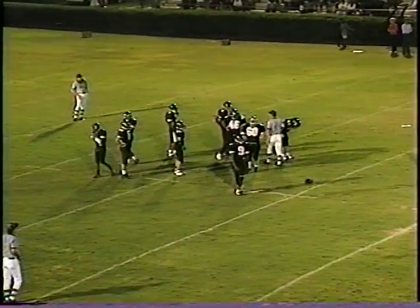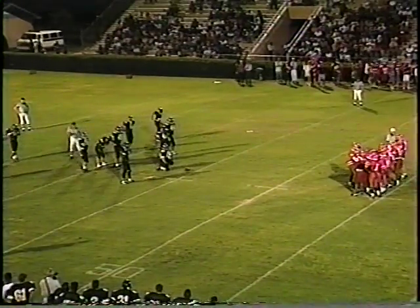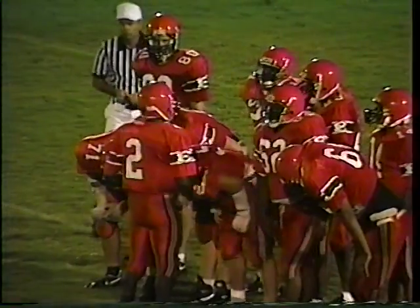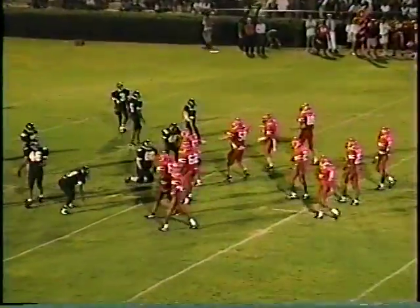That's a loss of 3. He turns it into a gain of 3. Good job. His receivers were covered. He just put his head down and got a couple yards out of it. So that brings up 2nd and 7 for the Eastside Rams in their comeback attempt. Clock just went under 7 minutes remaining in this first half.